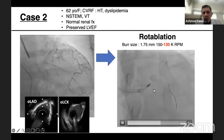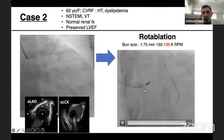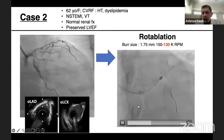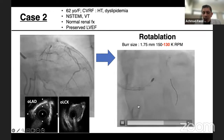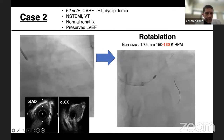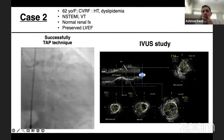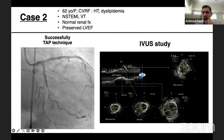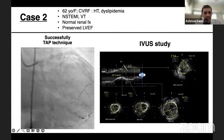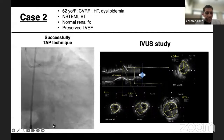1.75 burr with slow speed, 150, and we lower the speed to 130 to have a high volume ablation, huge volume ablation. And this is the result, which is confirmed by IVUS, is very good in terms of minimal stent area in the side branch and the ostial LAD and the left main.